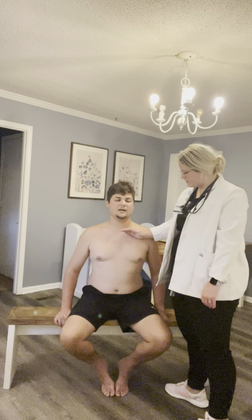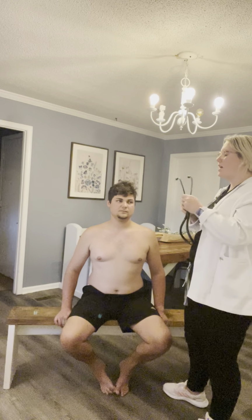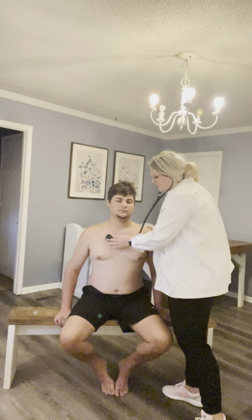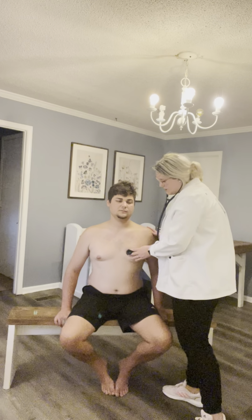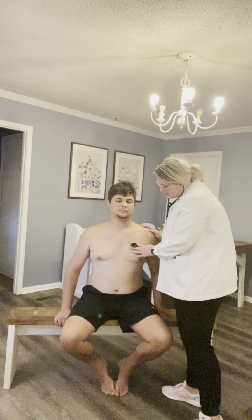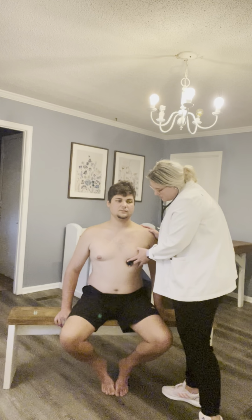99, 99, 99. And then we'll auscultate. Then we'll move to the heart. We're going to auscultate over each valve, starting with the aortic valve, which is the second right intercostal space, the pulmonic, which is the second left intercostal space, Erb's point is fourth right, tricuspid is fourth left, and the mitral valve is the fifth left.